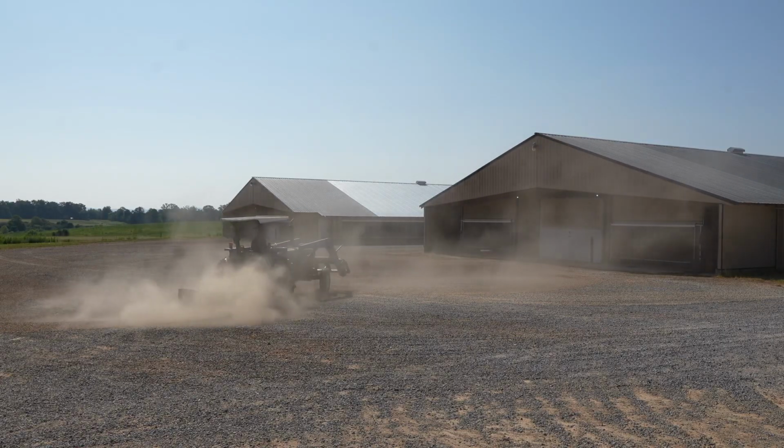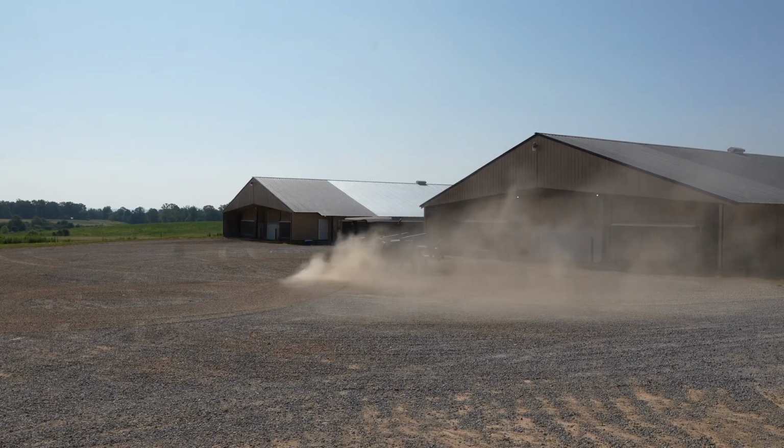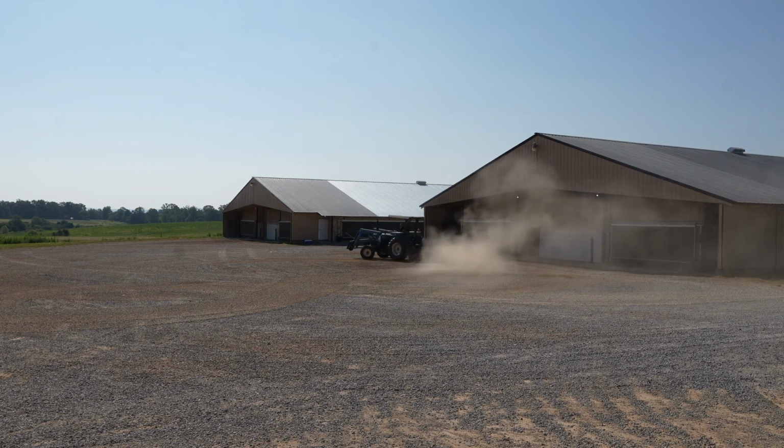And as you disperse it out over your whole entire parking area, it's no longer a concentrated source of potential pollutants that can run off. It spreads it out and makes it a little bit cleaner and neater looking in your parking area.